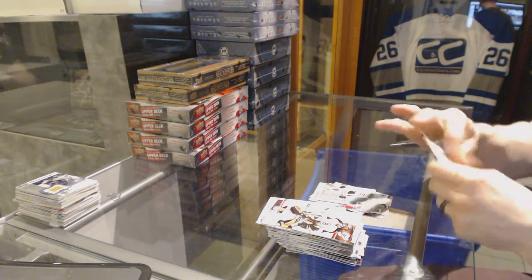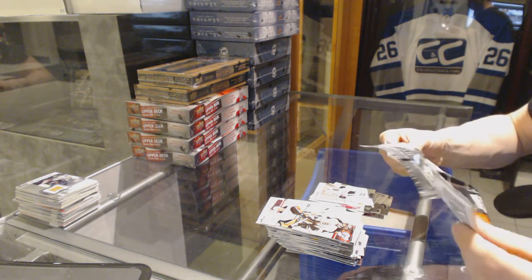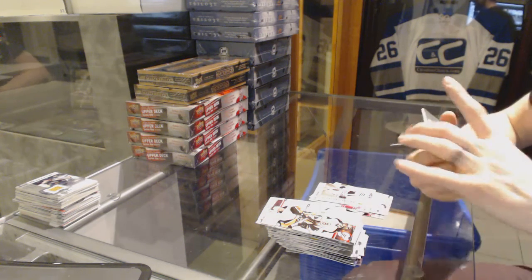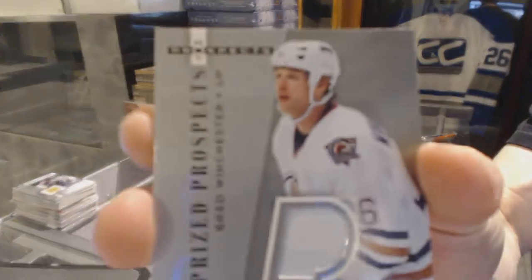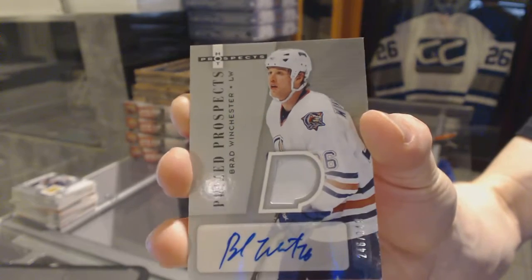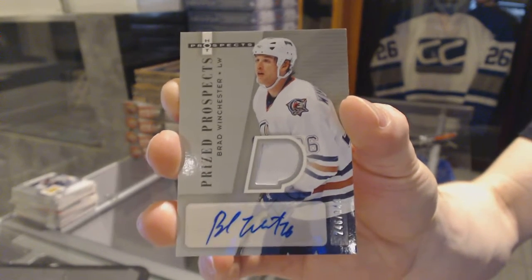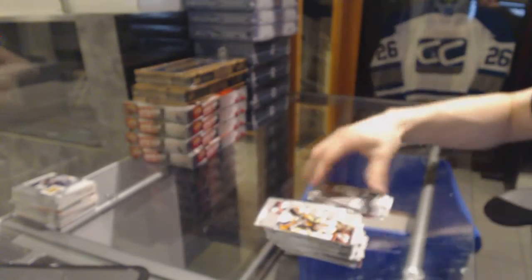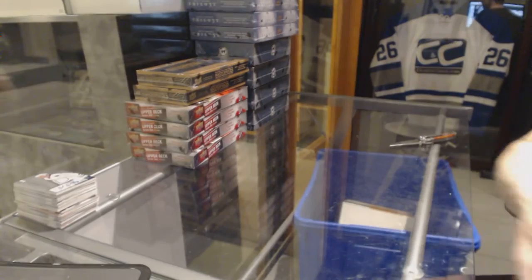Base. And we've got a one-color hot prospects rookie patch auto numbered to 349 for the Edmonton Oilers, Brad Winchester. Brad Winchester. Not who we were looking for. So there we go, boys and girls.